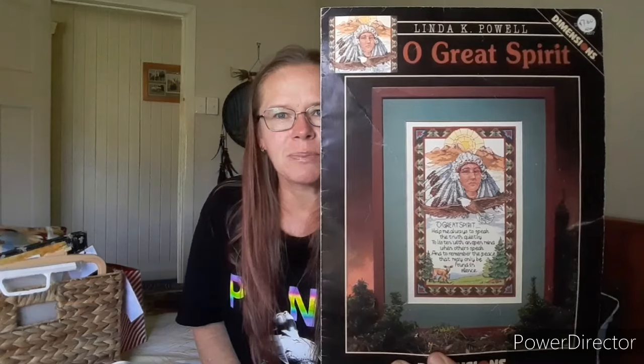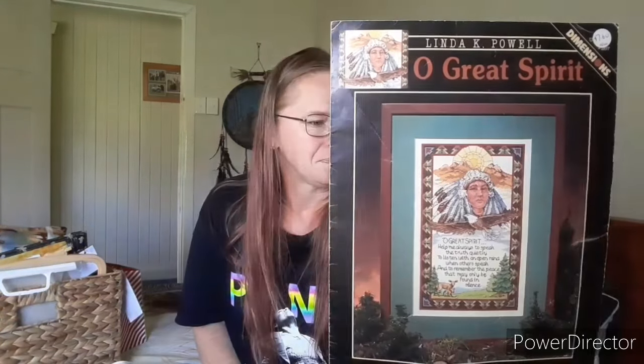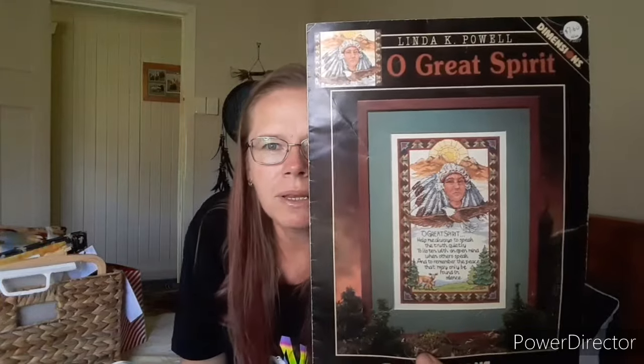So the first one that I worked on was this one, and it's called Oh Great Spirit. The artwork is by Linda K. Powell. It is an old Dimensions chart, 1996. This one is copyrighted. So last time we saw it, I was working up here in this border, and that's where I continued on with. So that's what it'll look like when it is completed.